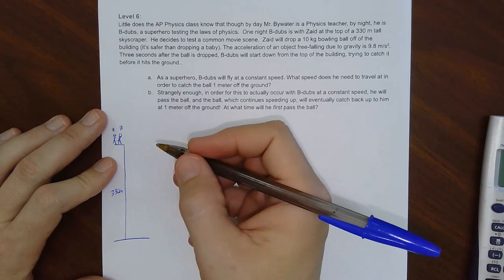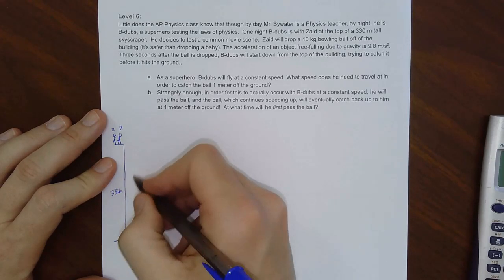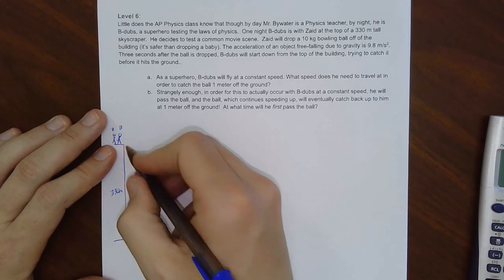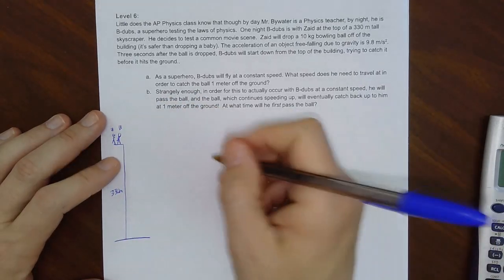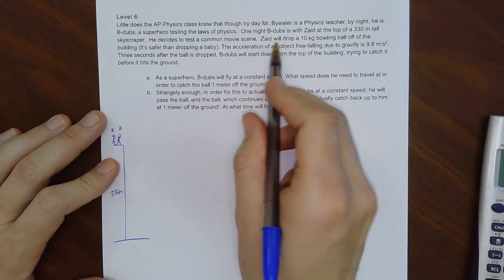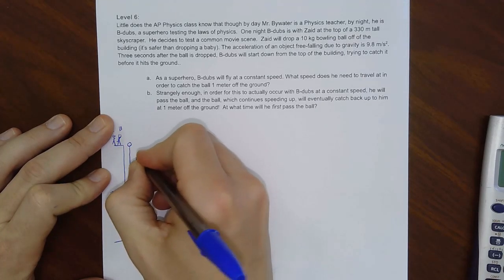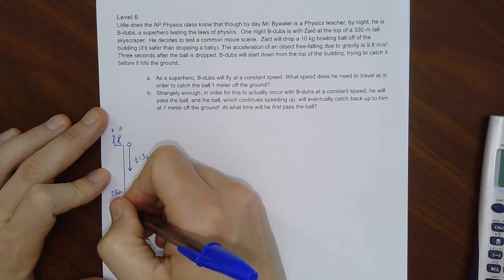So, you know the movie scene I'm talking about. Something's falling. It could be a lady. It could be a baby. It could be whatever. But something's falling, and the superhero says, "Oh, I better go save them," and dives down and catches them before they strike the ground. All right? So, now what makes this challenging is the fact that it says Zaid's going to drop the ball, and it's going to fall for 3 seconds before Bdubs starts down.